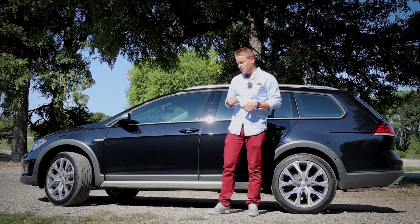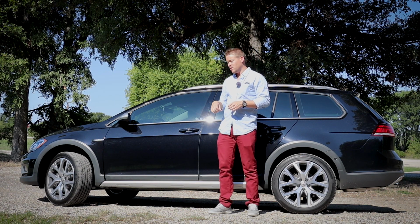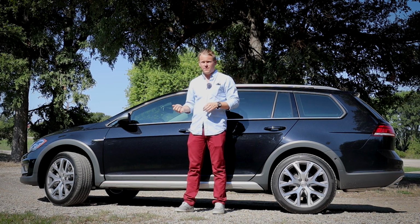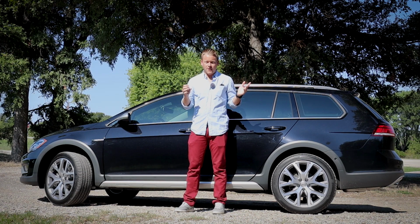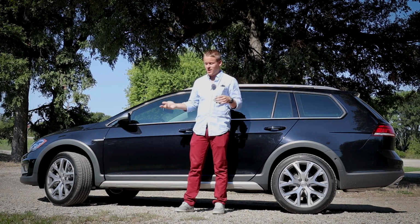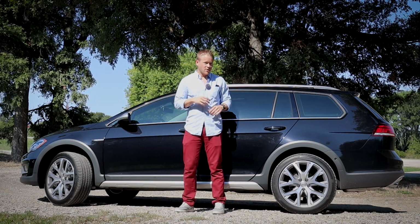It has the same MQB 2-liter TFSI engine, which in this application produces 168 horsepower. I'm not sure on torque. With the 6-speed manual, it goes 0 to 60 in 6.7 seconds, so it's fast enough. Yeah, there could be a little bit more, could be a little bit less too, and I'm pretty happy with it. My old TDI wagon was 8.1 seconds to 60, so this is much more expeditious than that.